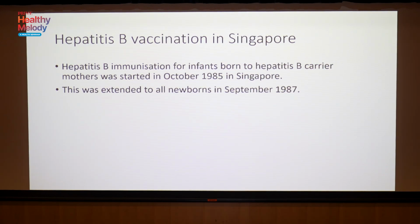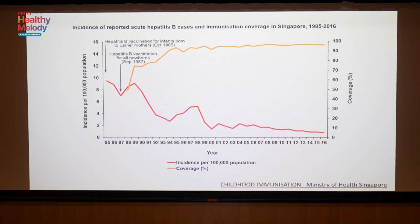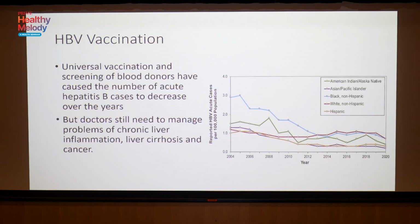So in Singapore, we're very fortunate that hepatitis B immunization for infants born to hepatitis B carrier mothers was started in 1985. And this was extended to all newborns born in Singapore in 1987. So that means all of the people who are born from 1987 onwards, by default, would have received the hepatitis B vaccination at the time of childbirth. And you can see here on this graph that at the point of implementation of the vaccination at childbirth, the rate of acute hepatitis B also declines. So it is obvious that hepatitis B vaccination is a very useful method to prevent hepatitis B infection.